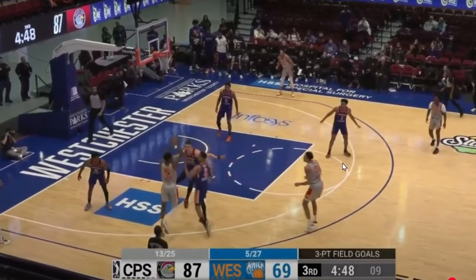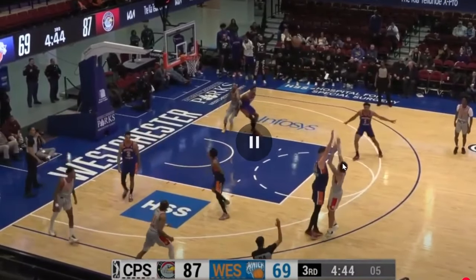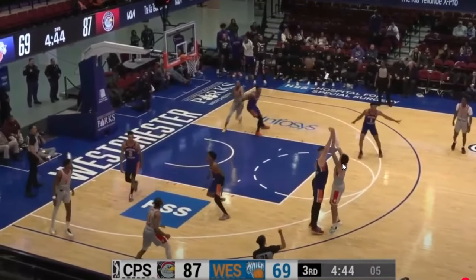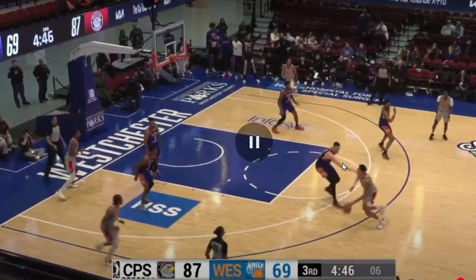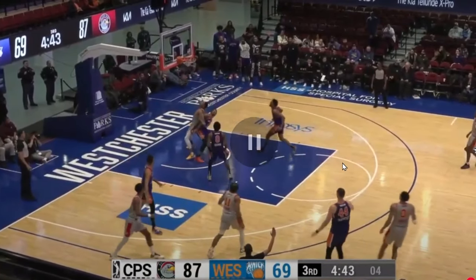Another high pick and pop, double team, isolate, step back. Okay, see, this is what I wanted to see. Can he put the ball on the floor and create his own shot? Okay. Oh, that was wet like water. That hit nothing but net. Love that right there. That right there gets me excited.